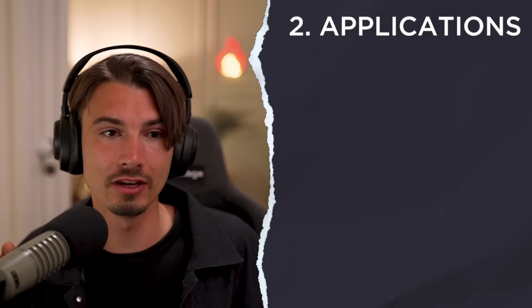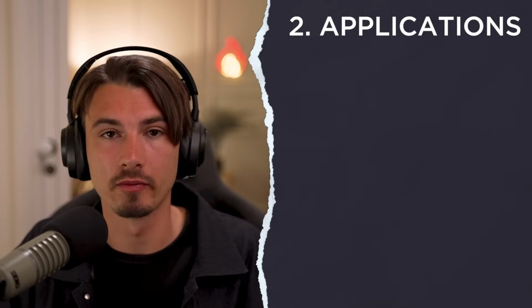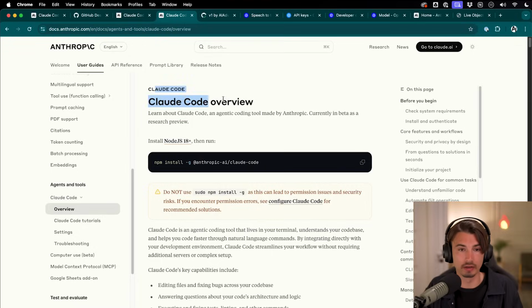But that's just the accounts you need. Now we need to move on to some of the applications. And I won't go into full detail of showing you which button to click because it will differ from system to system. So first up, we need Claude Code. This one is probably the trickiest one to install for newcomers, but all details are on this page.